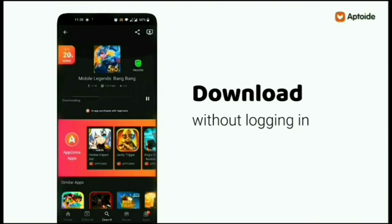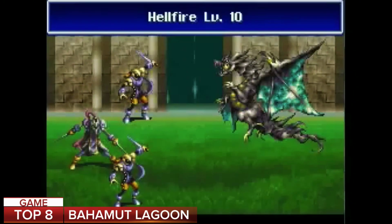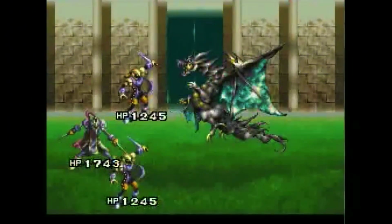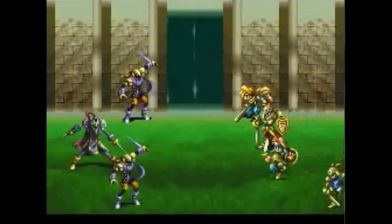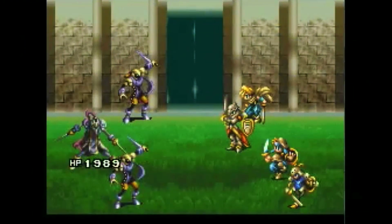All right, let's jump to our list. 8. Bahamut Lagoon, the tactical gem that needs to be seen by the world. Bahamut Lagoon is one of those lost classics that never made it to the West, and that's a real shame. This tactical RPG has dragons, epic battles, and deep strategic gameplay.